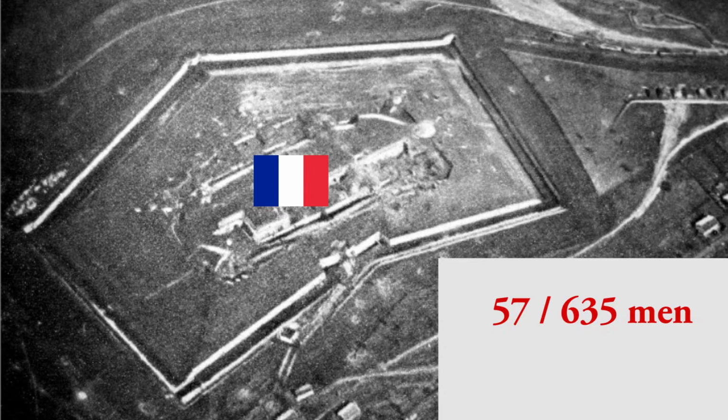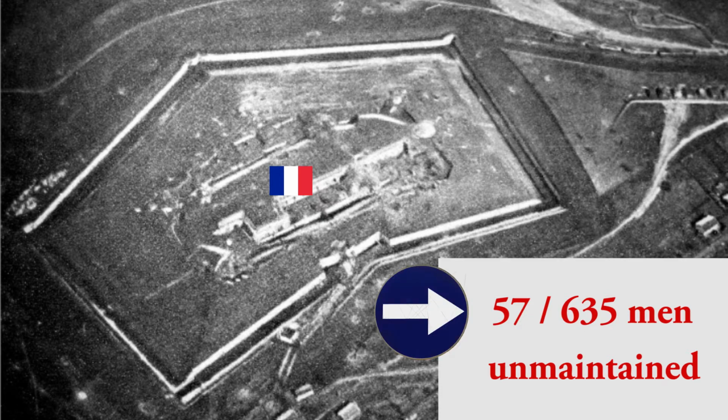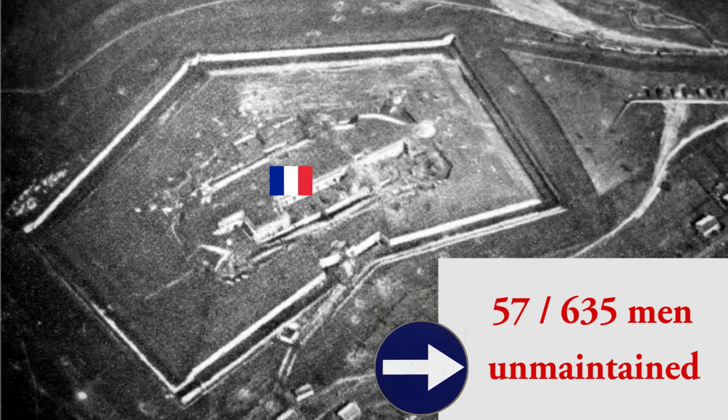Nevertheless, by the time of the Battle of Verdun, Fort Douaumont was very neglected by the French. It had only around 57 soldiers guarding it. Only 57 soldiers manning this fort that was supposed to be garrisoned by around 635. In addition to that, a lot of the guns were taken out of it. It was stripped of a lot of its artillery and its defenses. So by the time of the Battle of Verdun, these few soldiers who were left in this fortress had too few men to actually defend it, and they had too little armaments and weaponry to push back any attack.